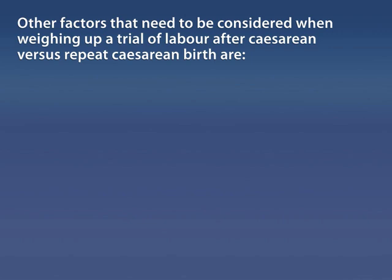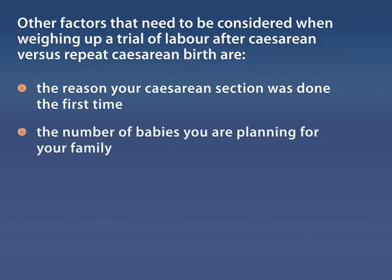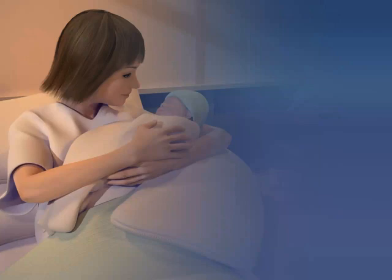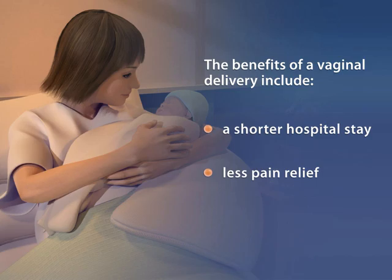Other factors to be considered when weighing up a trial of labour after caesarean versus repeat caesarean birth are the reason your caesarean section was done the first time, the number of babies you are planning for your family, the size of the baby in a subsequent pregnancy, the facilities available to monitor you in a subsequent labour, your personal preference. The majority of women who have a trial of labour after a caesarean section succeed in having a vaginal delivery. It is important to consider the benefits of a vaginal delivery, such as a shorter hospital stay and less pain relief when considering a trial of labour.